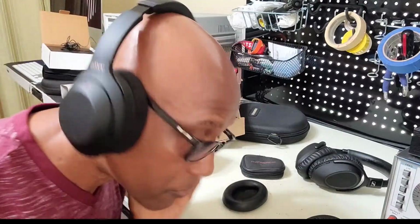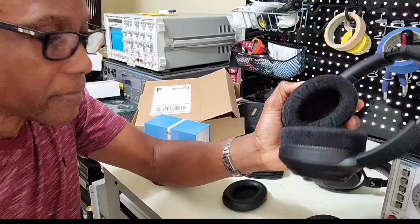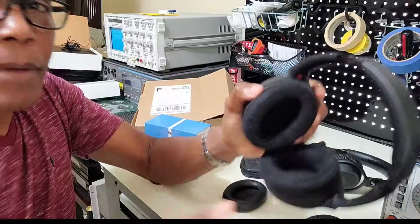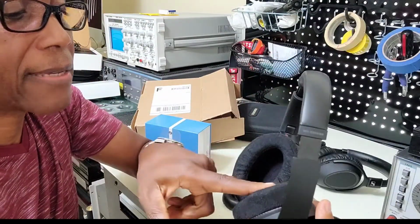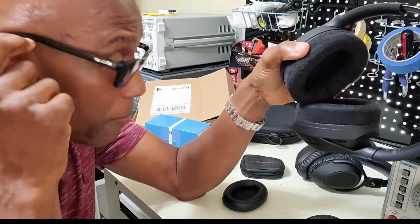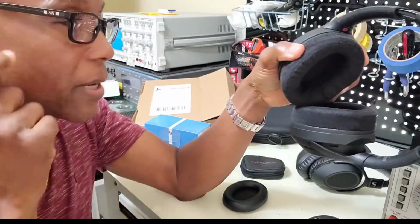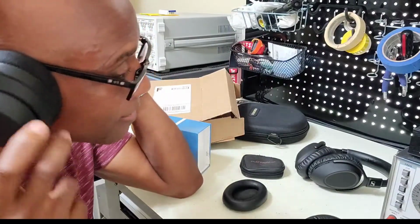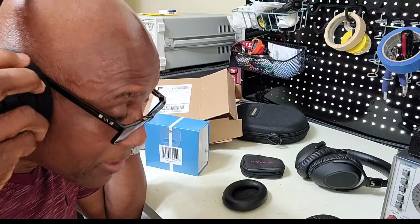See, feels real nice. Well, one thing though, regardless of which earpad I use, my glasses, because I wear glasses, it's very uncomfortable. And to make that even worse, I had to wear my mask. So you have the glasses, the mask, the earpads, you know what I mean? Not a good combination.